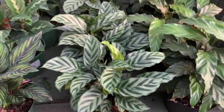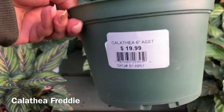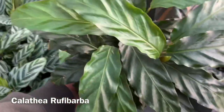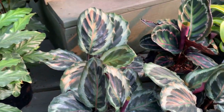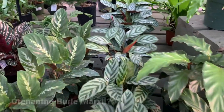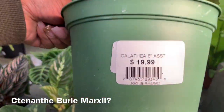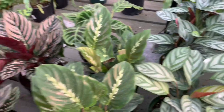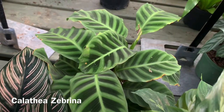Over here, they have some Calathea Freddies. And some Rufibarbas, $19.99. Medallions. And then this looks like a stromanthe right here. Oh, look what they have back here, a zebrina. I didn't see that one. How beautiful. Calathea zebrina.